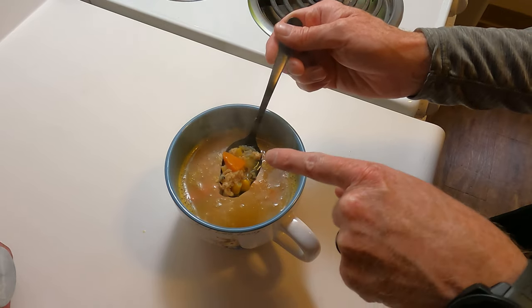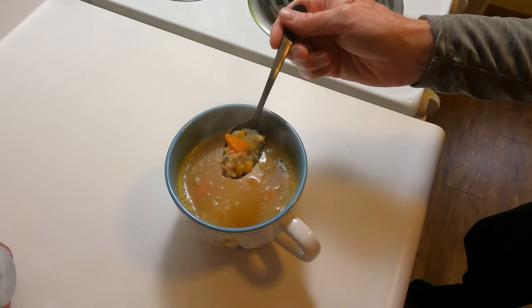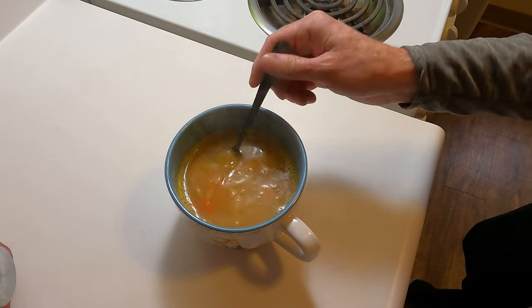Lots of chunks of the TVP in here. Hopefully it's pretty good. We're gonna let it cool down for a minute. That's pretty good. The little chicken bits in here, pretty tasty actually. Not bad. Not bad at all, and we got this one at Target for $2.69, I believe. Yeah, I would definitely buy this again.